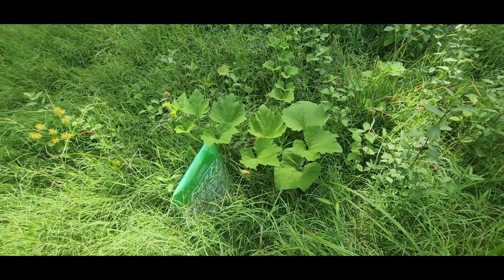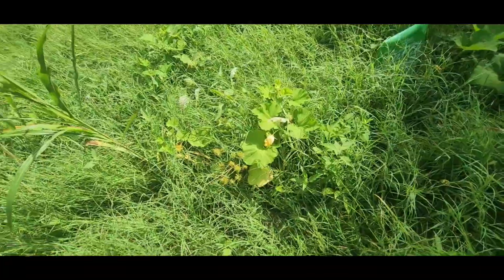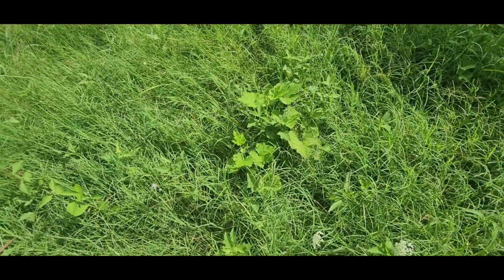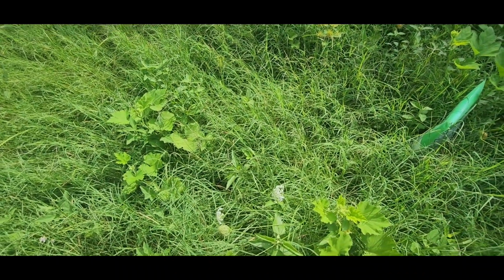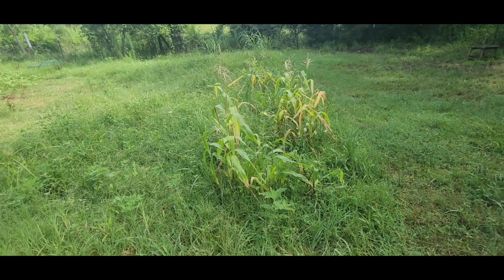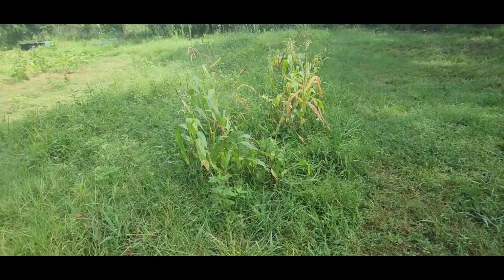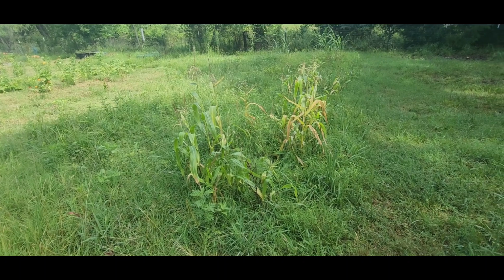And then back here I have pumpkins growing. I still need to weed eat this. I knew the weeds would be an issue without the tarp, but I went ahead and did it anyways. And here Jason has some corn planted. It's his first time. The chickens have been getting it, but we just need to get some netting up.